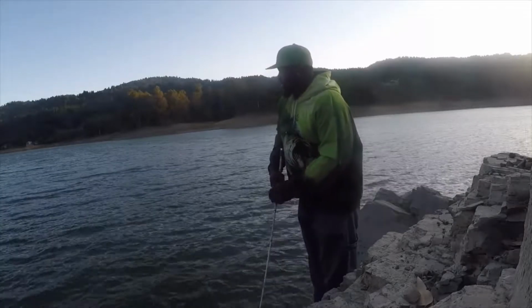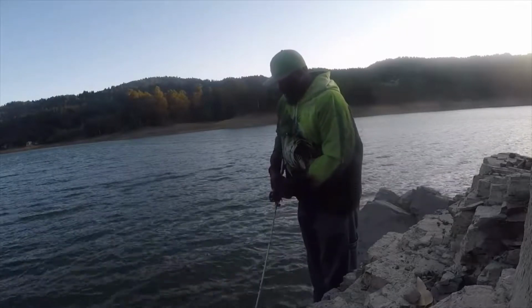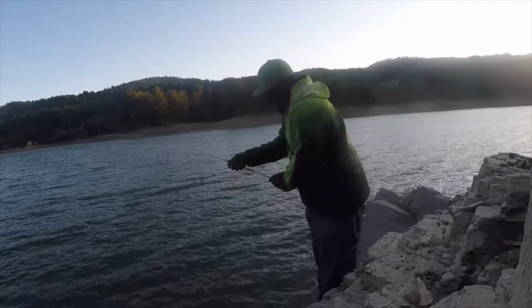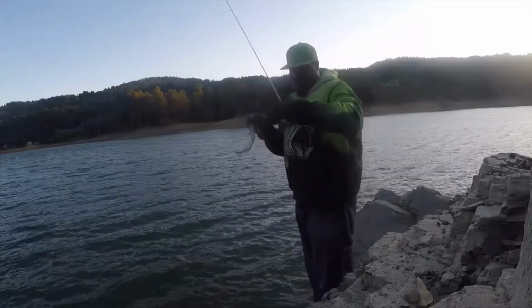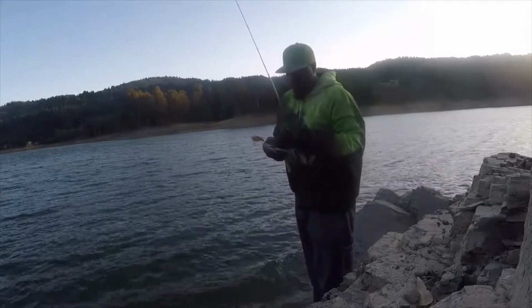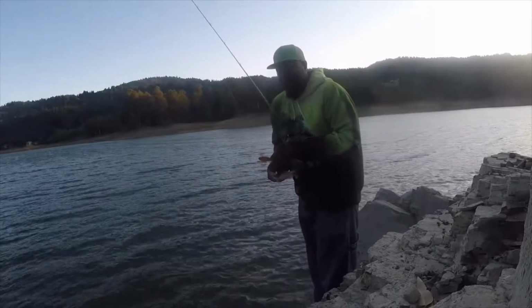I don't even know how big he is, but let me see if I can get him in and show you guys what he looked like. He's just foul hooked. He's a baby. Actually, I think it's a crappie. It's a crappie. But where there's crappies, guess what else there are? Bass. It's a baby crappie. Jig it.